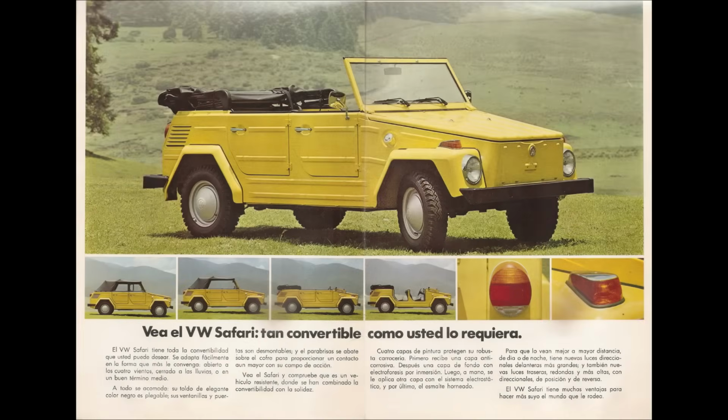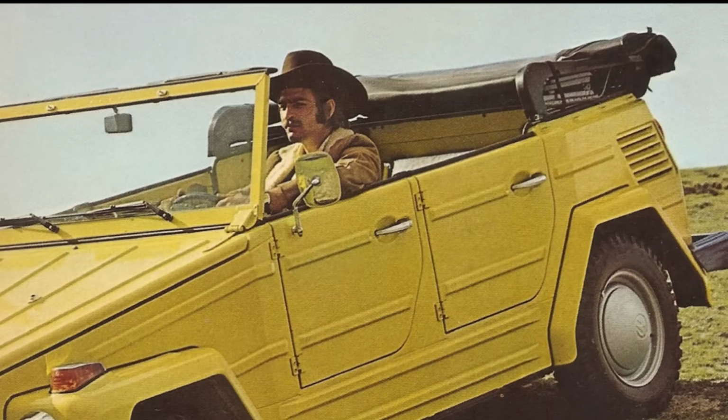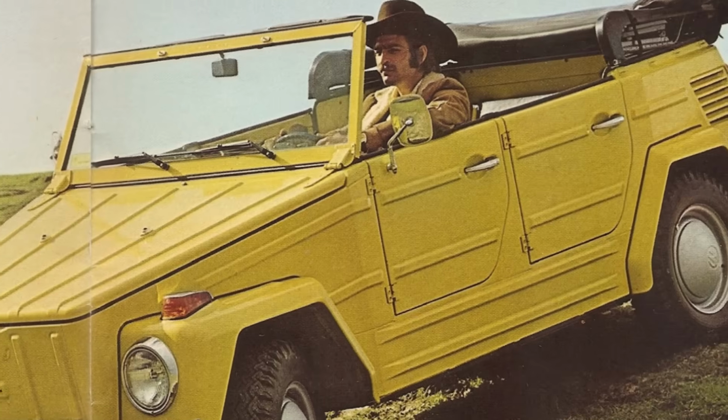The model was dropped from the American lineup in 1975 because it failed to meet new, stricter U.S. safety standards. The car continued to be sold in other countries until 1980, and then it became a thing of the past where it belongs.